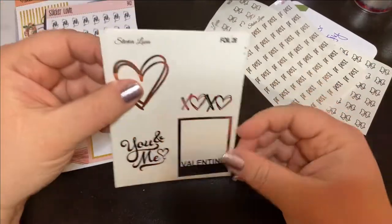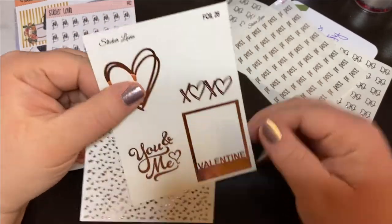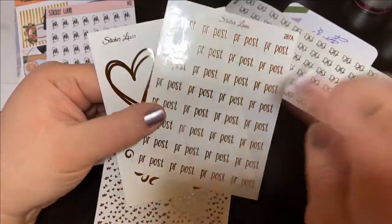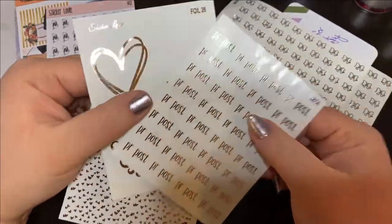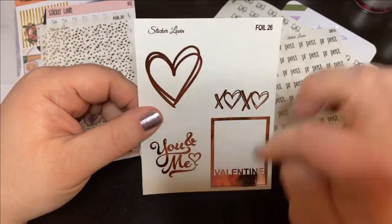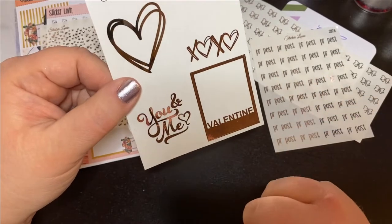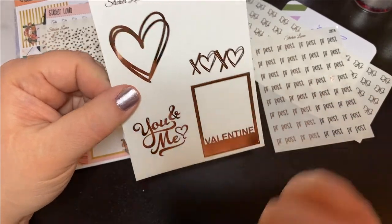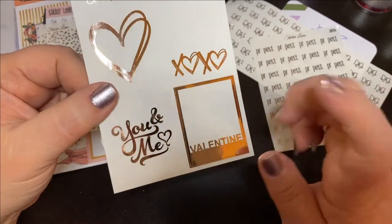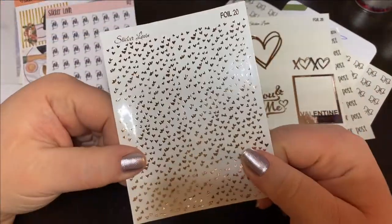Super cute. Oh my gosh, these are adorable. We have Valentine's Day overlay boxes, and this one is a glossy clear, and this is a matte clear paper, so you do have options. These are full box overlays with the big sketchy heart, the XOXO, which is X heart. That's so cute. You and me. And then this little Valentine Day Polaroid looking thing. Adorable. And then we have the glossy clear heart.